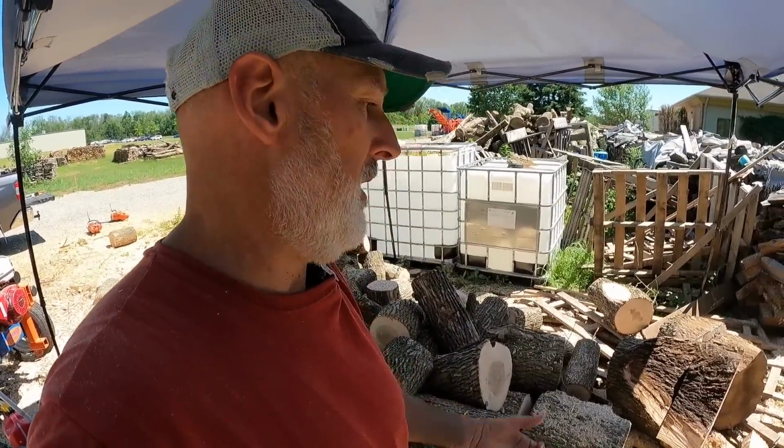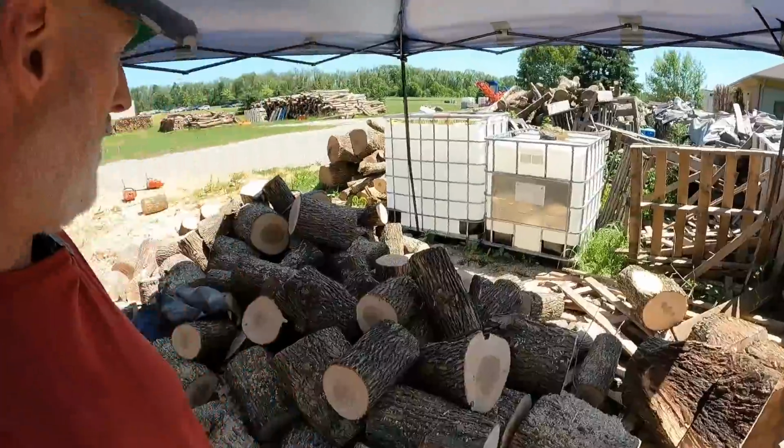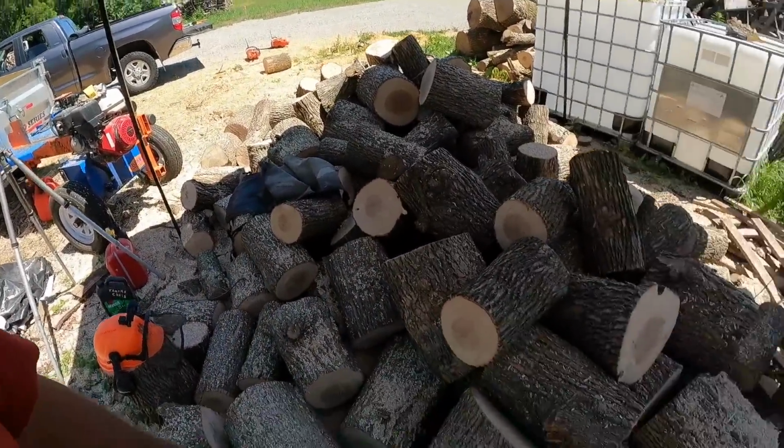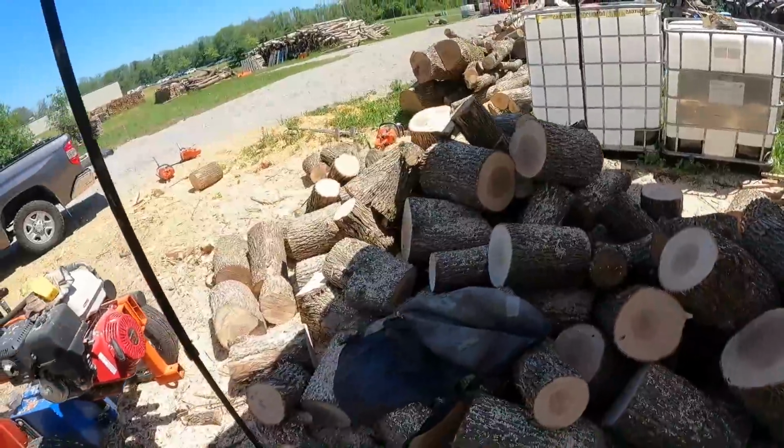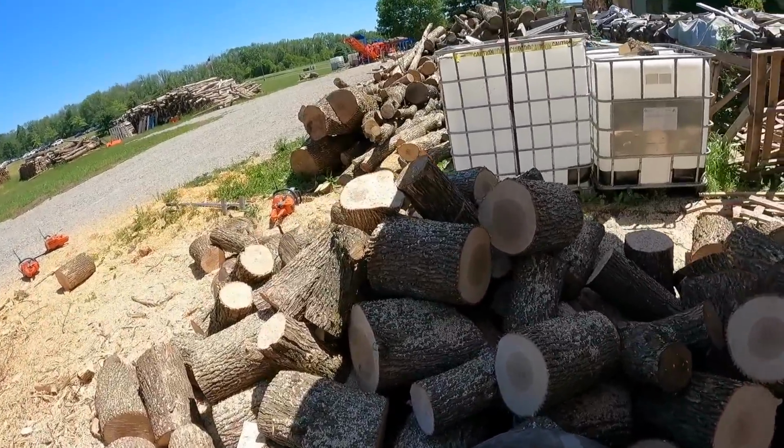It got dull just right now. It wasn't cutting at all, so I had to start up a 572. But I would say 95% of this right here was cut on that one tank, which is awesome. It's amazing how fast that thing cuts.